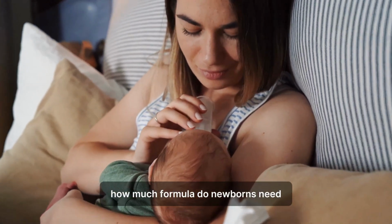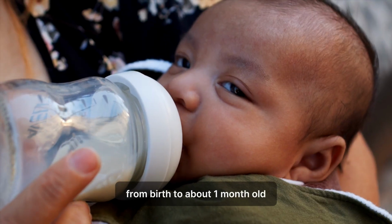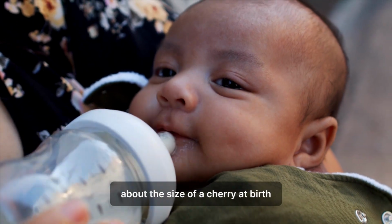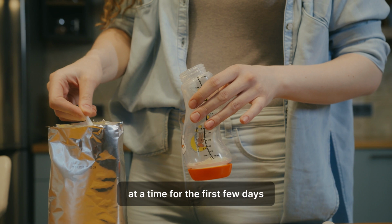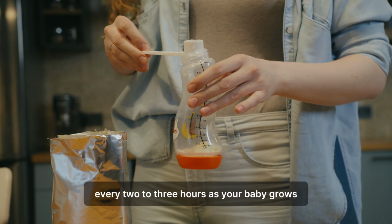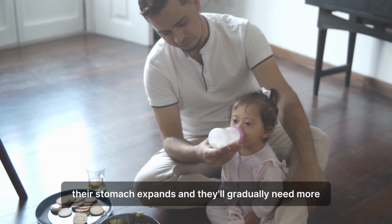How much formula do newborns need? Let's start with the newborn stage from birth to about 1 month old. In those early days, a baby's stomach is tiny, about the size of a cherry at birth. That's why they only need a small amount of formula at a time. For the first few days, your baby might take about 1 to 2 ounces of formula every 2 to 3 hours. As your baby grows, their stomach expands, and they'll gradually need more.